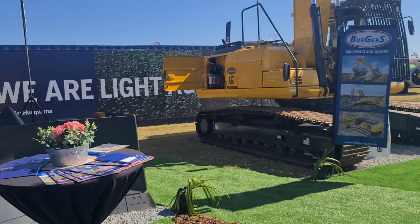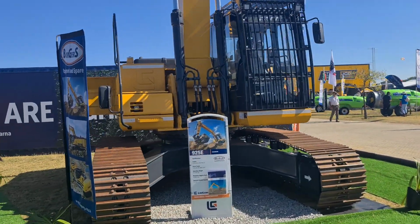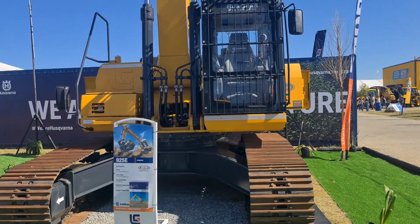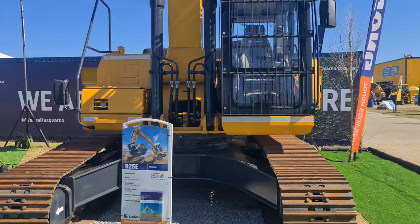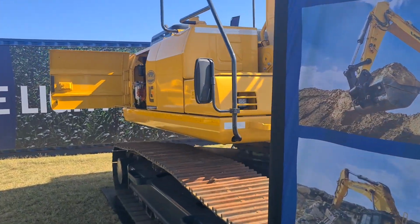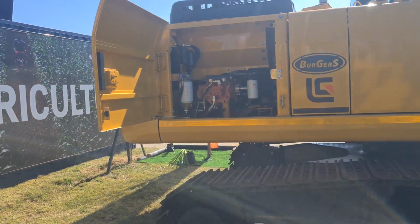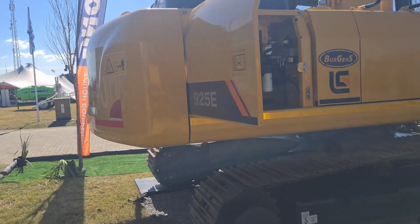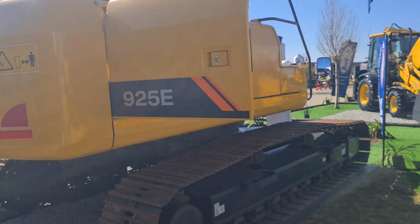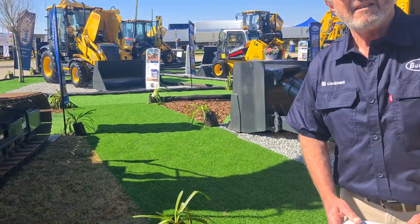Then we start moving up the line, right through to machines that are suitable for a mining environment. This is the 925, a popular machine at 25.5 ton. But even more popular is the 20-ton to 21-ton range, which is the 922. It's well liked by plant hire and also for general maintenance. Listen, your engines, what engines do you use?